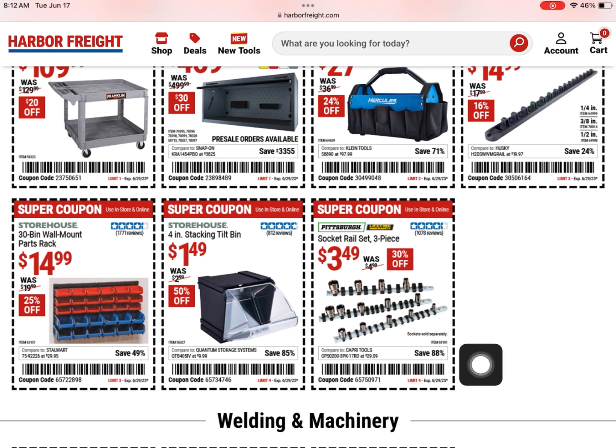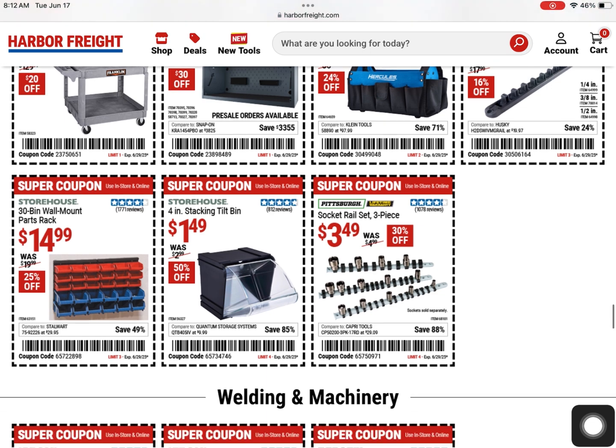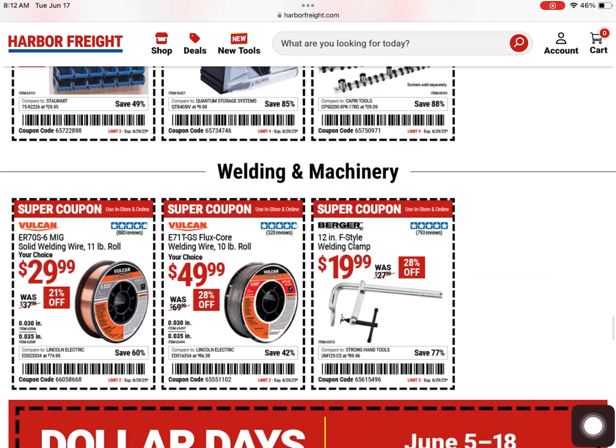But guys, I would definitely recommend checking these deals out. They also have dollar deals, instant savings deals, but these are going to be good through June 29th. So go ahead and check these out.